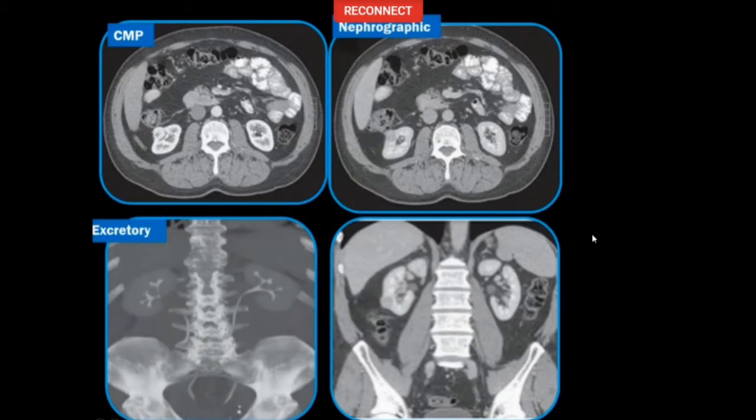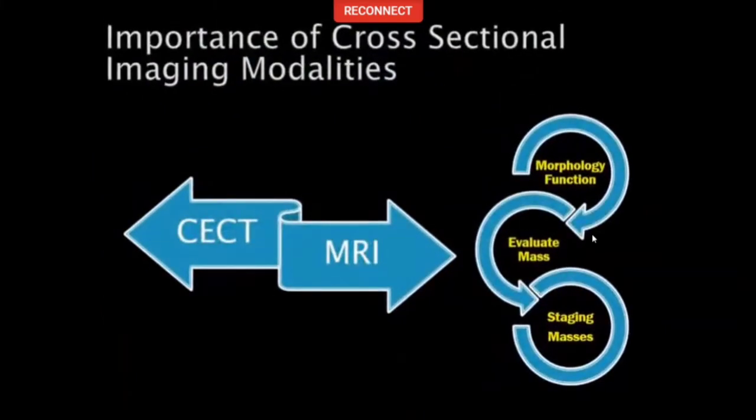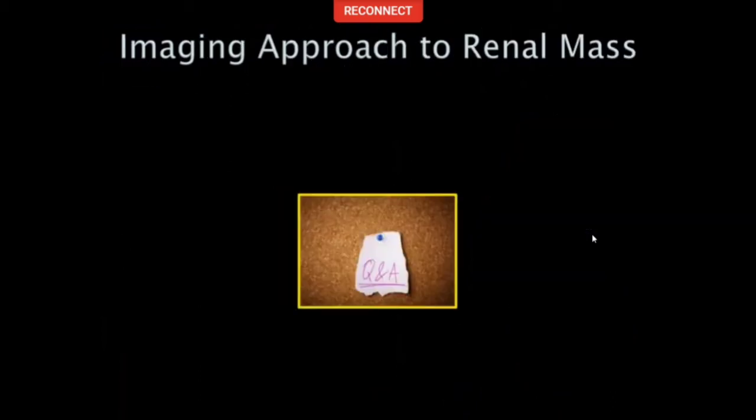So you have an excellent depiction and characterization of a mass available on CT urography, and therefore both these cross-sectional modalities are very good for evaluation of renal masses. But for staging, of course, we rely more on CT. This is because in a single study, you can evaluate the lungs, bones, and the liver as well.